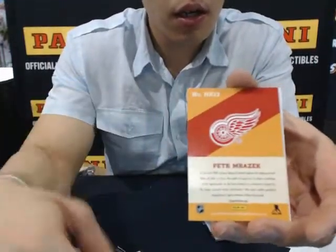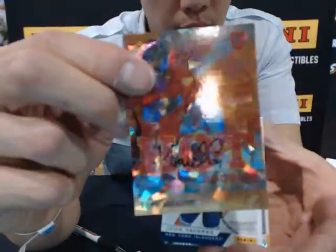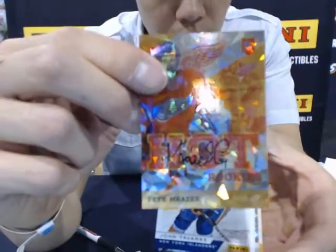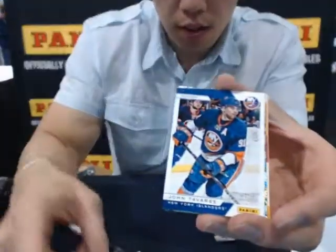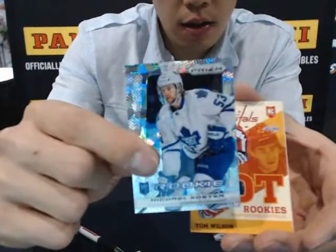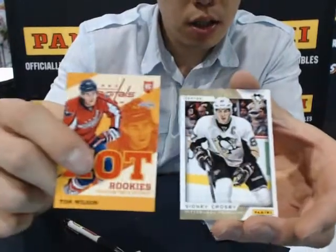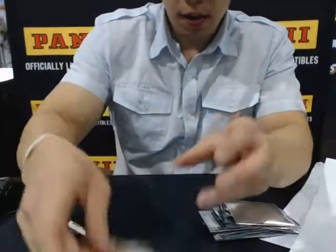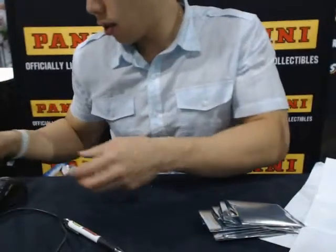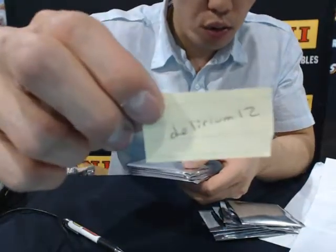Corey Conacher. We got, oh, nice. We got cracked ice autograph of Peter Mrazek. It's a nice hit there for Darren Romeo. John Tavares. Michael Costa. Tom Wilson. And Sidney Crosby. Very solid cards there for you, Darren Romeo. Next one we're going to do is for Delirium 12.